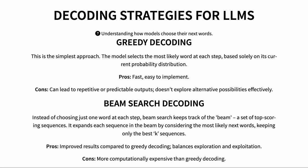Okay, let's talk about how we actually get text from these large language models. The first method is simply greedy decoding. The model just picks the most probable word at each step, which can lead to some pretty repetitive results. Then there's beam search, which keeps track of several promising sequences simultaneously, giving it a little more flexibility. Top K narrows down the choices to the top K most likely words, and finally, top P, or nucleus sampling, dynamically adjusts the set of possible words based on their cumulative probability. It's a really clever way to balance exploration and coherence.